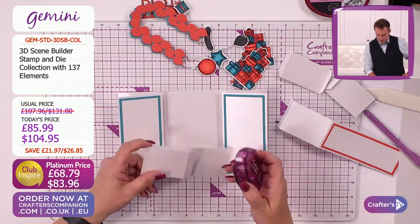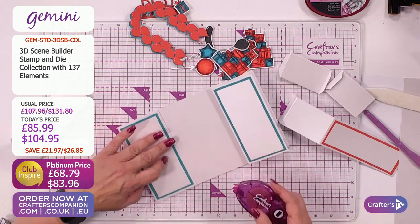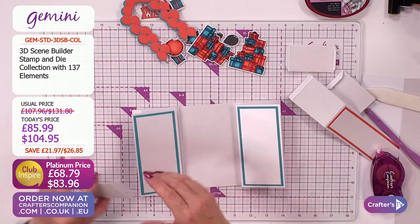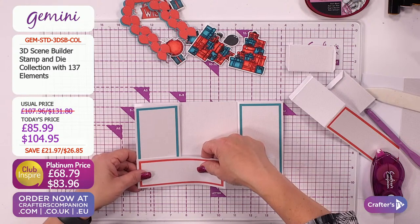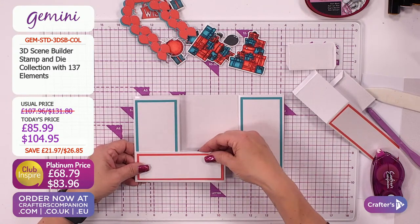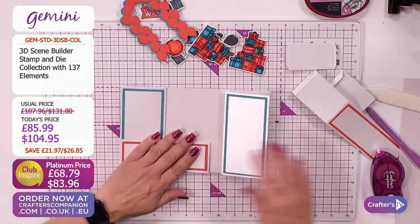Right, are you ready to show me how to put this together? Yes. Pop a little bit of glue onto this flap. I'm just going to put it on this part again. I'm not going to try and complicate things for myself. I'm going to stick that down first, like so. I'm then going to tuck that piece up, and to make it easy for myself, I'm just going to lie it flat. So straighten that bit out, lie it flat, make it easy for you.